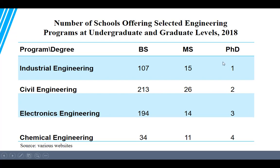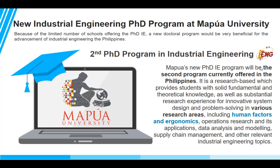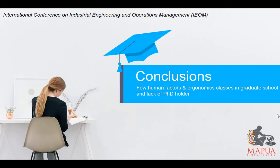So, as we mentioned before, industrial engineering in the Philippines only has one PhD program. So perhaps we really need to open another program to advance industrial engineering in the Philippines. Mapua University will open a new industrial engineering PhD program. This is the second PhD program in industrial engineering, and hopefully we can increase the number of PhD holders, especially in human factors and ergonomics.